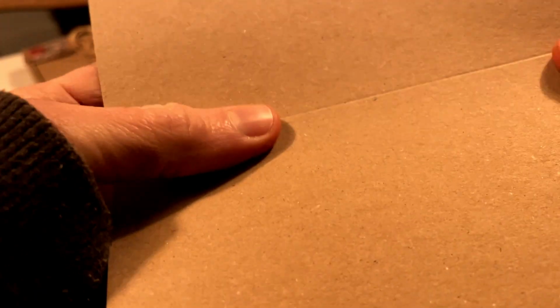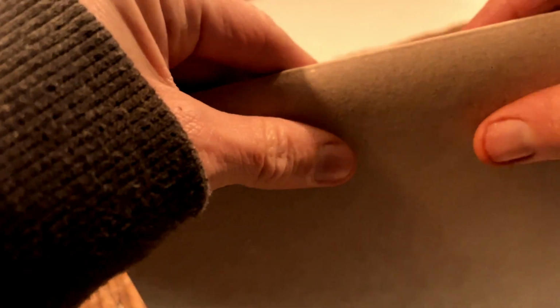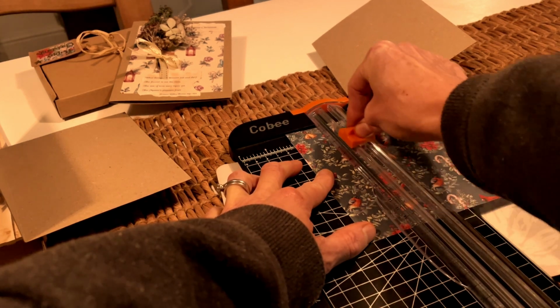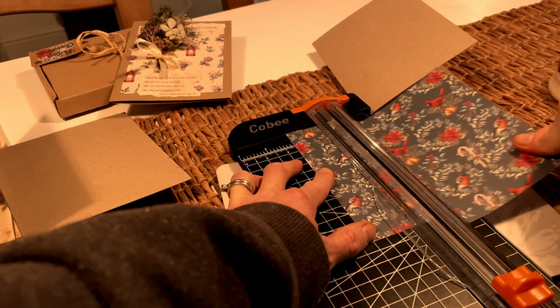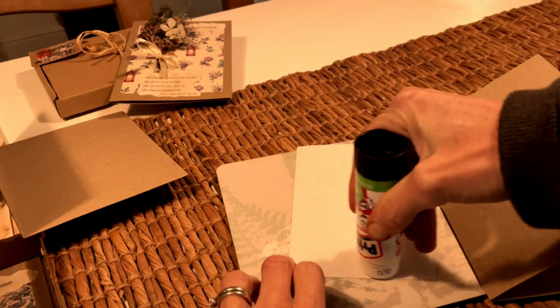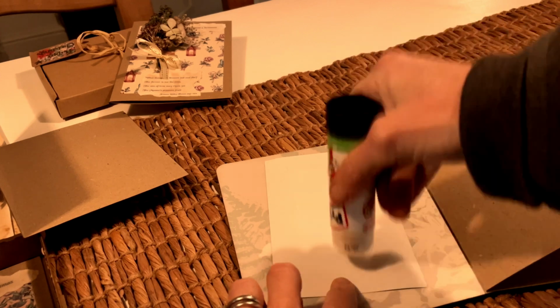And I'll begin by folding the cardboard in half to make the cards, and then I'll use the patterned paper as a mount, just as a background paper. So I'll cut it to the right size using this guillotine, and then it will be mounted onto the cardboard.